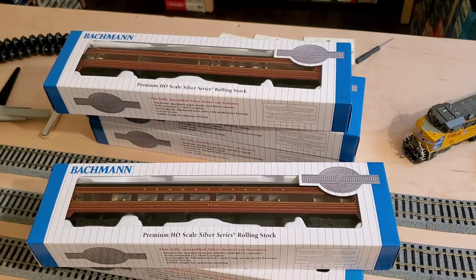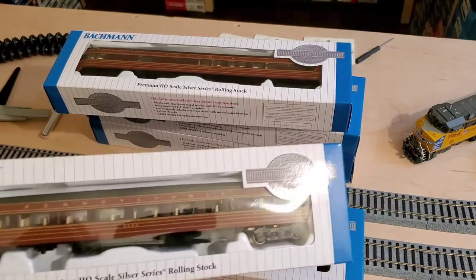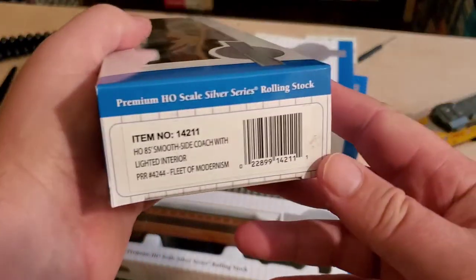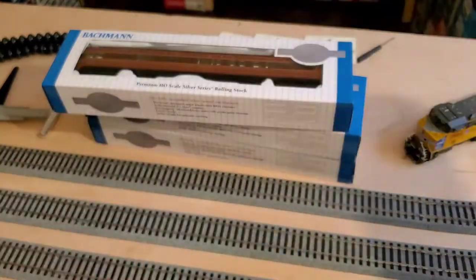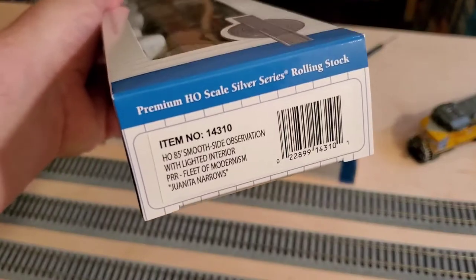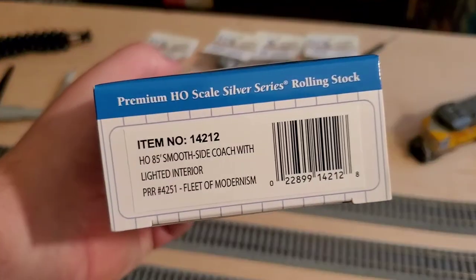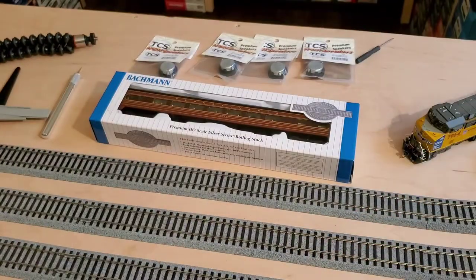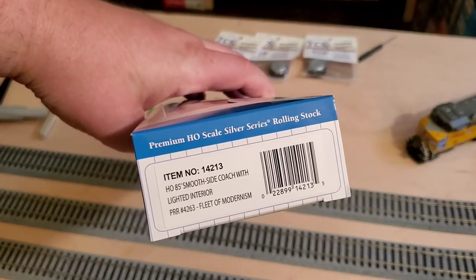So Bachmann announced probably well over a year ago, they're going to do these, and they did a five-car set of them. So the cars that they did, take a look at each one. This is a coach. Got a baggage. Observation. And another coach. This is maybe a diner. Another coach.